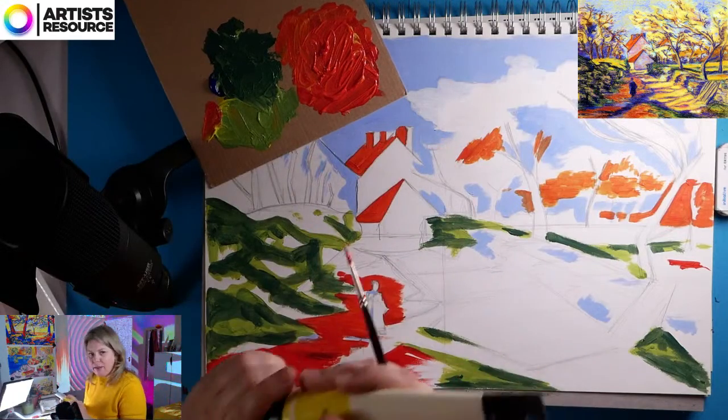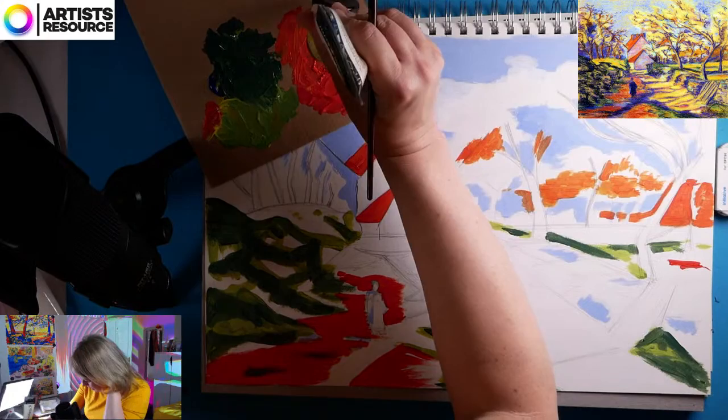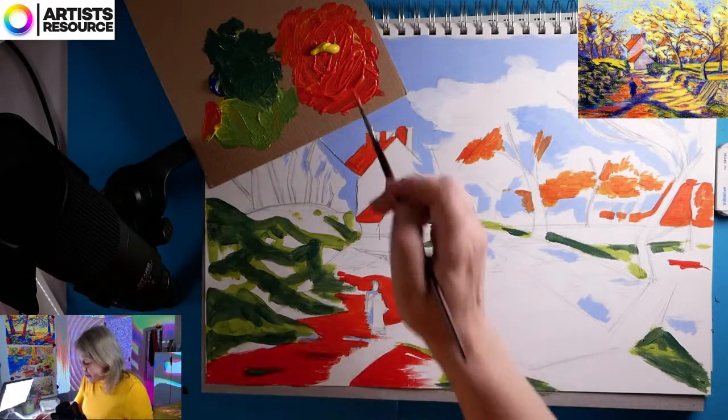We have to see. Now I've kind of just mixed all that yellow out now. We have to see.